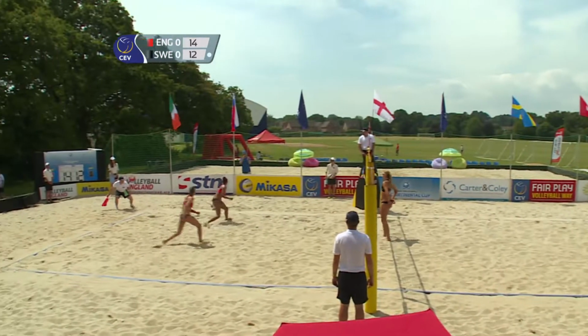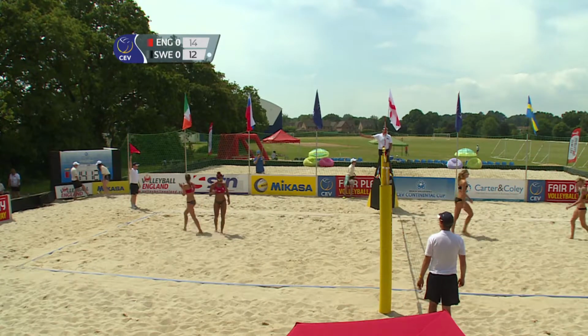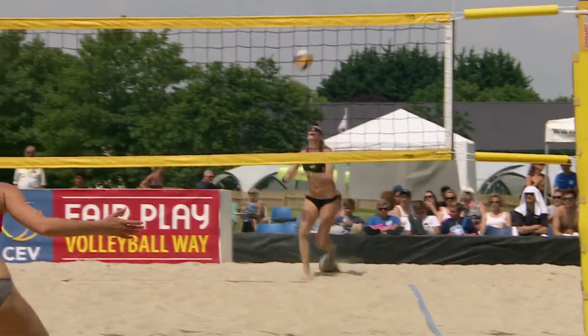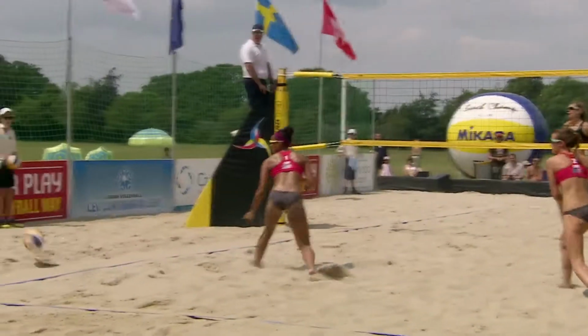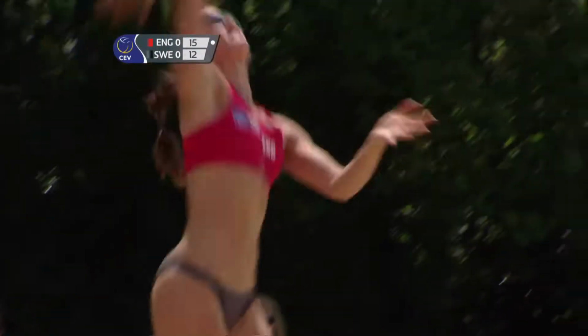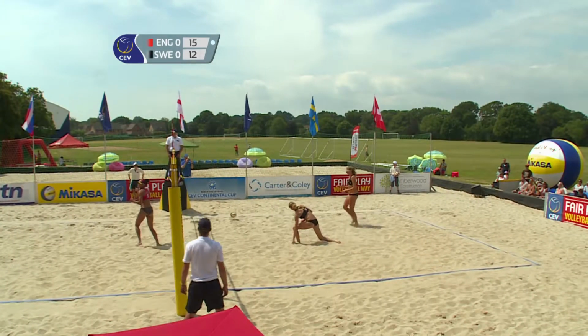Lundqvist with the serve. Good lead from Leaf. Lundqvist trying to take her away from Dampney. Trying to get that ball onto the sideline. And that was an easy leave for Savannah. Dampney with the serve. Oh, it's a great serve as well.